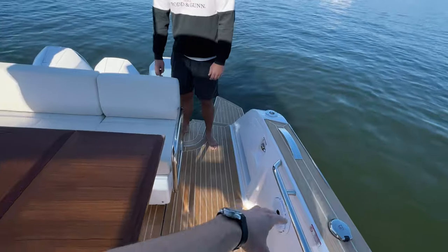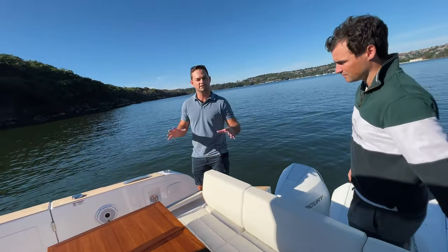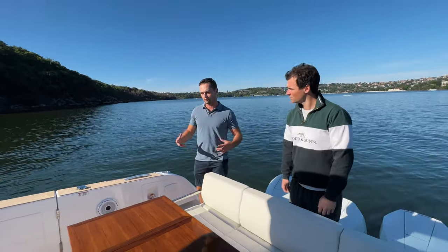A couple of good speakers I've seen in the back here. How many were you talking on the whole boat, do you reckon? We've got six throughout. Kind of intermediate speaker package. You can upgrade even further, subwoofers and the like.